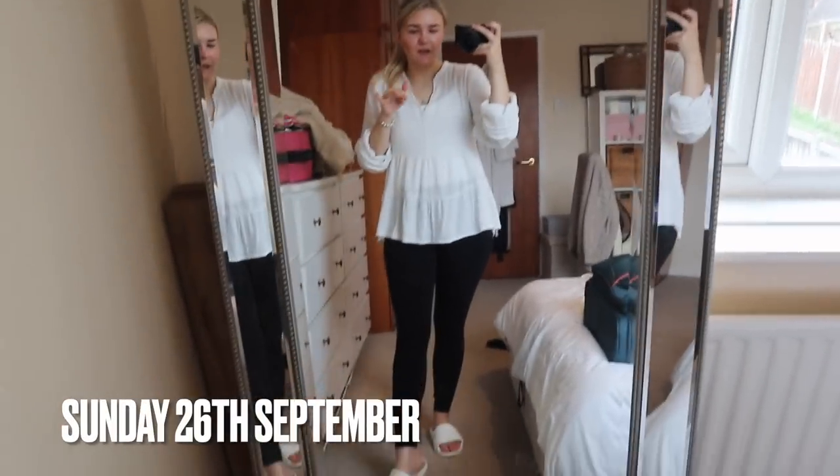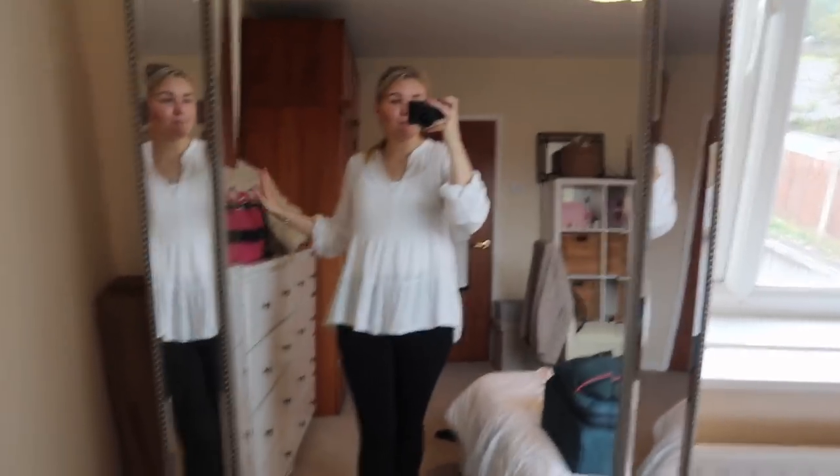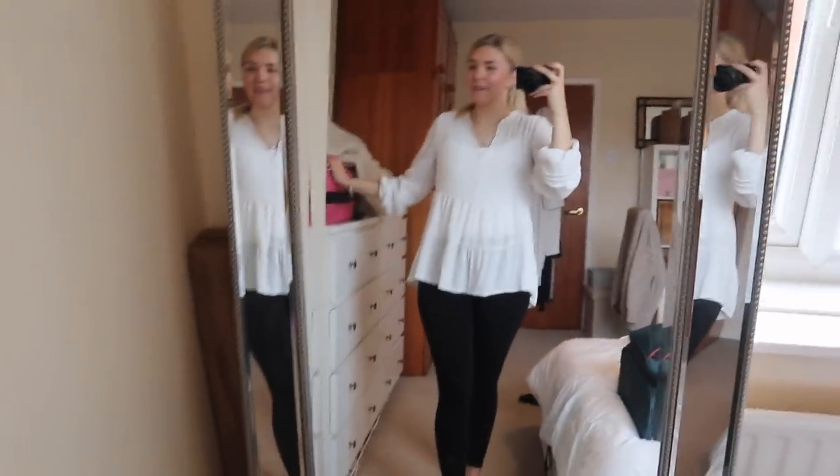Good morning, guys. It's now Sunday and I'm carrying on the packing today. We've got my bag, which is here, very, very full, as you can see. George's bag is in his room ready. My mum's got all of her stuff packed behind me.